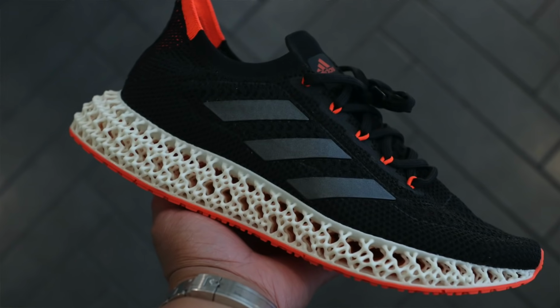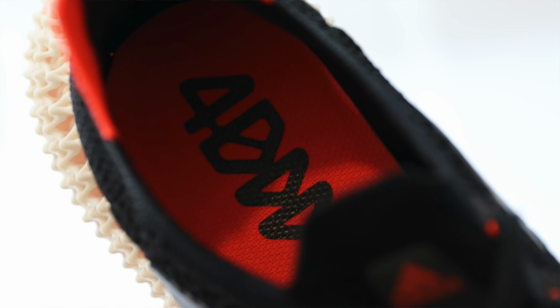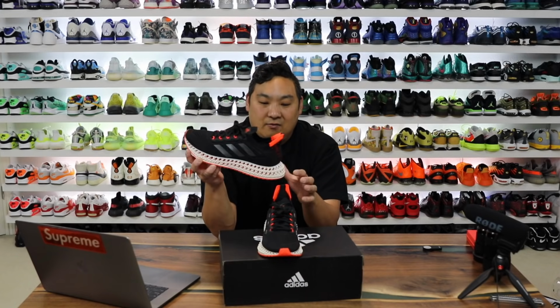And I like what they did with the logo on these as well, because obviously it's the 4D and it looks like a triple D almost, but it's a 4 and then a D and then a couple arrows, like 2 arrows forward for fast forward. I love the concept of the way they delivered that.